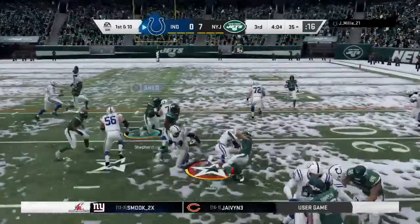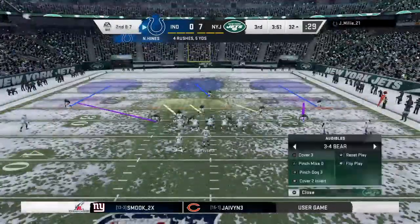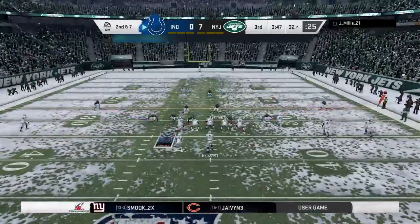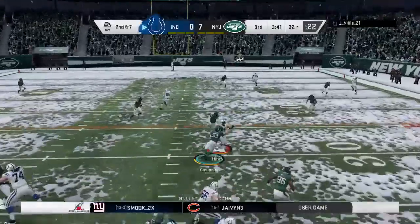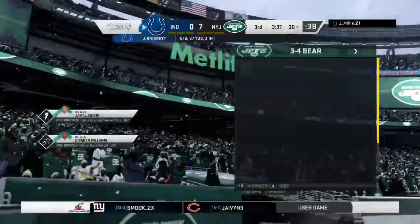They'll run on first down. Hines. 3 yards on the pickup there, and it'll be second down. He's tackled at the 32-yard line. It's a pickup of 3. Brings up 2nd and 7. On 2nd and 7, Brissett. This to Hines on the drop-off. And only able to get 2 here.